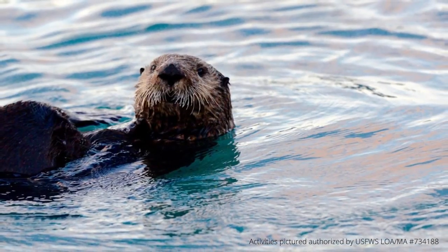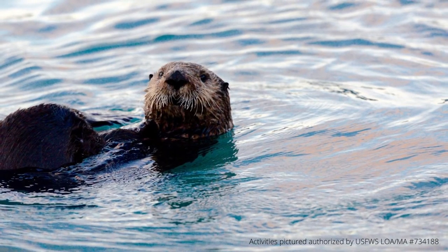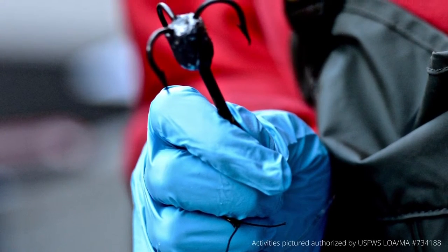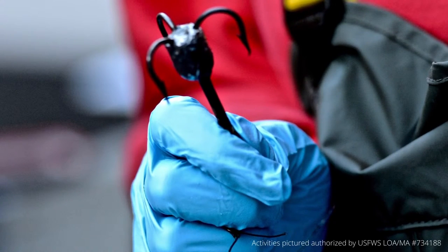Meet Hook, another male sea otter who was spotted in Resurrection Bay about 4 or 5 years ago, who had a fish hook stuck in his flipper. Now this hook you see here is primarily used for salmon fishing in Resurrection Bay, and each summer hundreds of thousands of people flock to Seward to fish. So imagine how many hooks are potentially left behind and harmful.